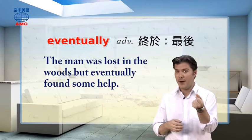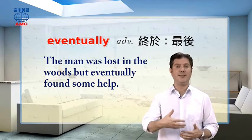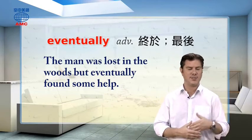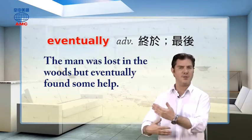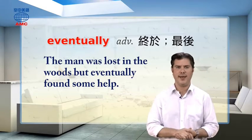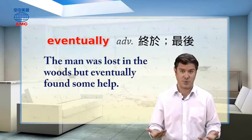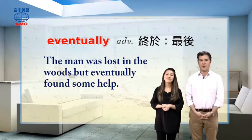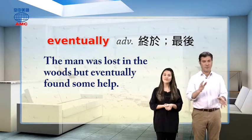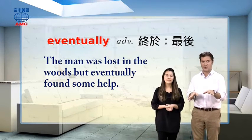It didn't happen right away. It didn't happen the next minute. It happened after a few hours or days or even longer. Okay, so eventually, after some time passed, Google sent some help, but they didn't do it right away. For example, the man was lost in the woods, but eventually found some help. Okay, so Google did send some help eventually. That's good. But it wasn't that Google truck I was talking about.